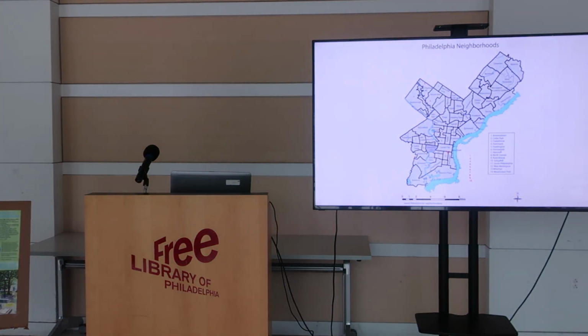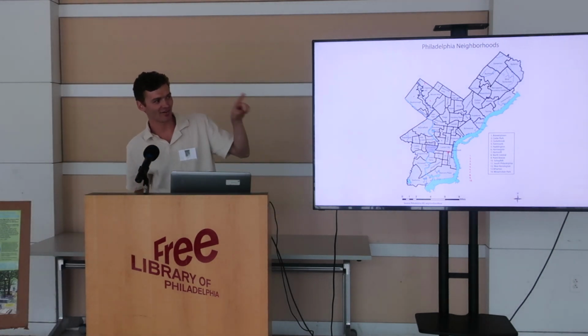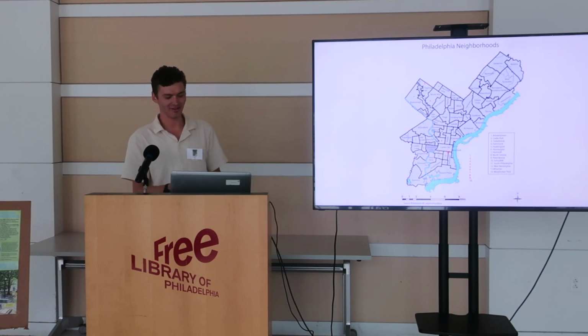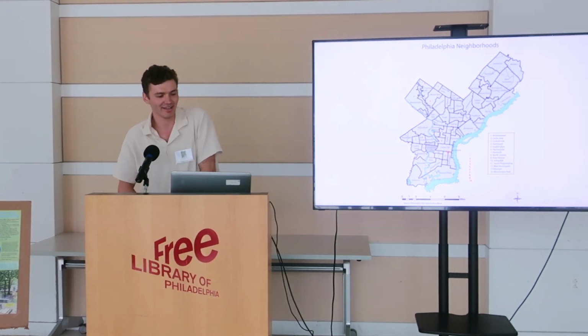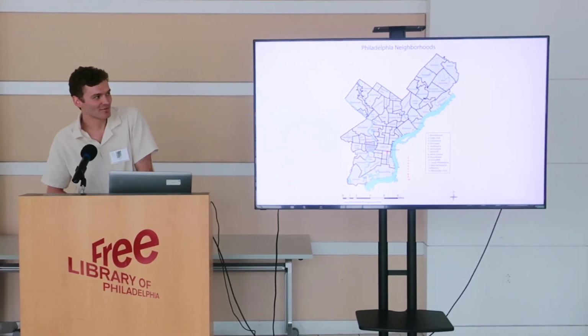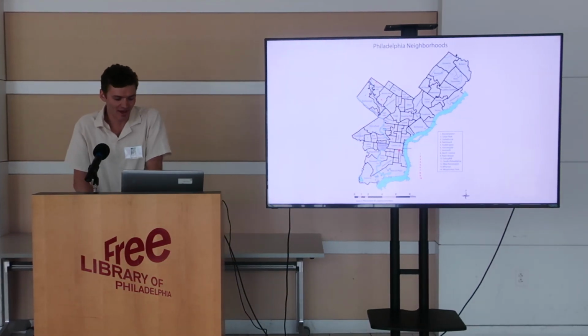My original idea was to just have a map of the county of the city, and then just show all the neighborhoods in the city, and you could figure out if you live in Germantown, that means you have Uncle Bobby's and you're this far from the other bookstores. It was very difficult to find any neighborhood map that seemed to agree on anything. And so I ended up coming to this library and talking to Megan from the map collection.